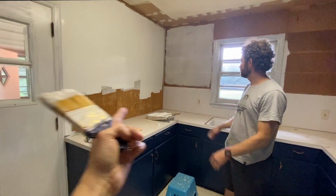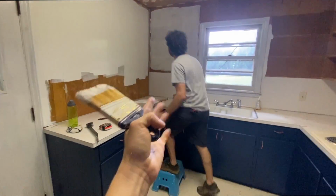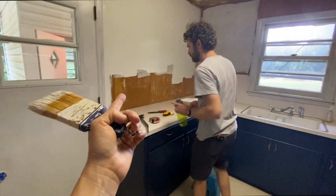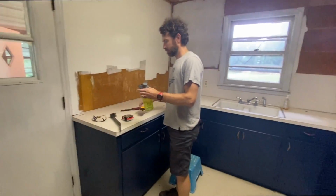So I shouldn't have ripped out that. I should have just left it, because now that it's painted, it looks kind of cute. But we're just going to paint this section. It is going to look kind of rough, but it doesn't matter. We can live with it for a couple of months.